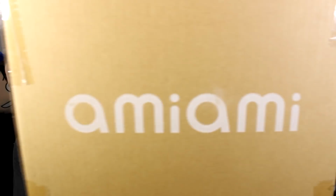So next up is our biggest Amiami box, not ever, because this one's actually still pretty small for us. But as I said, we have been cutting back quite a lot, so I'm not sure if this is 1 or 2 figures, but it's definitely the biggest box we have for this haul. This one is a Dan figure.